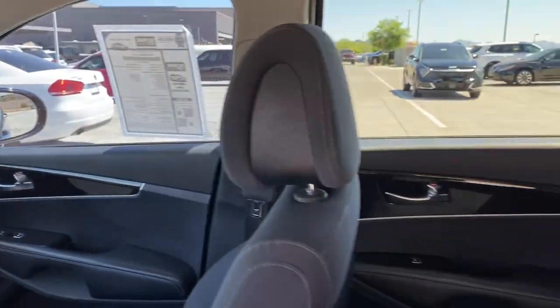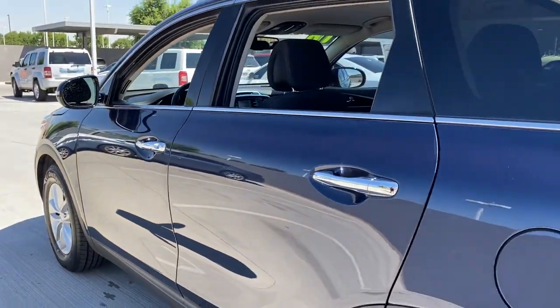spacious Sorento. Come in for a fun and easy test drive. Our team will make it the best part of your day.